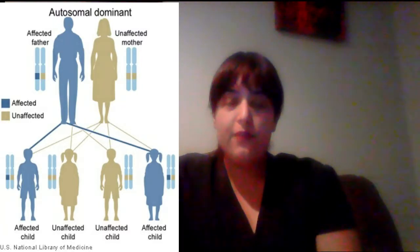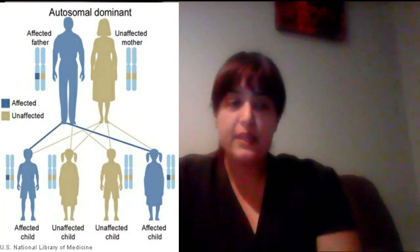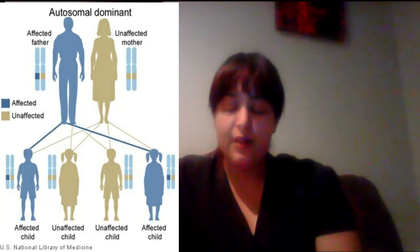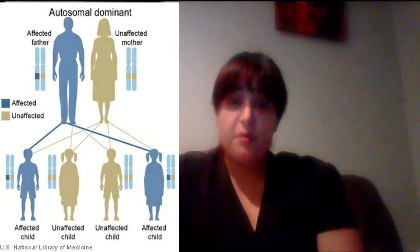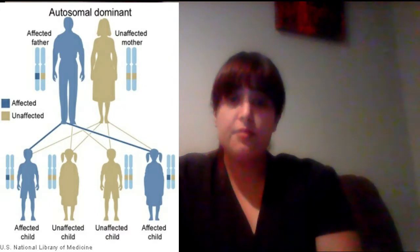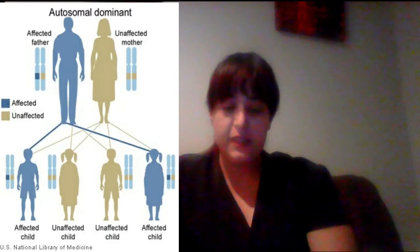Patients who have Huntington's disease often have chorea, which is that type of jerking movement disorder. It's an uncontrollable jerking. They would also have dementia, and then later psychiatric symptoms or psychosis.